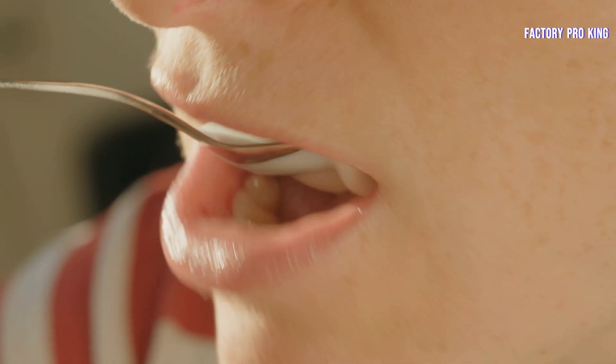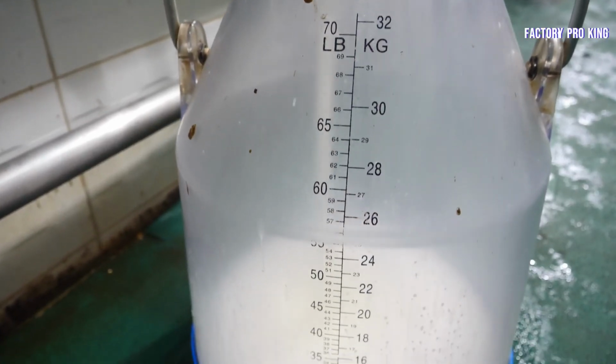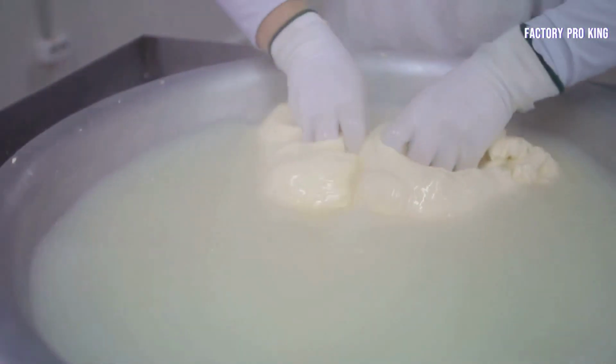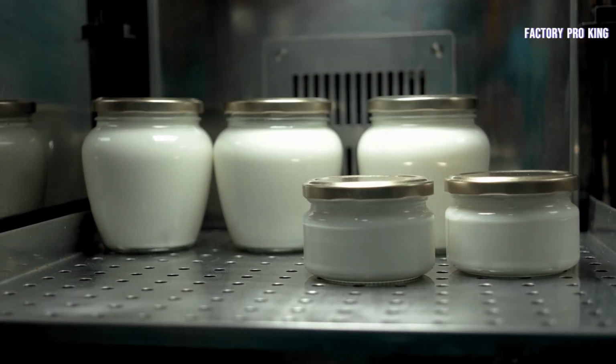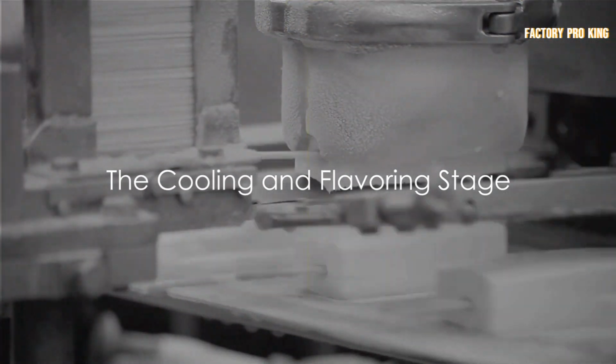So the next time you enjoy a spoonful of yogurt, take a moment to appreciate the incredible journey it's been on. From a simple glass of milk, through a fascinating fermentation process, to the creamy, tangy delight in your bowl. After the fermentation process, the milk has transformed into yogurt. Our yogurt is now ready to be cooled and flavored.